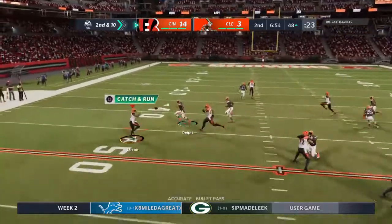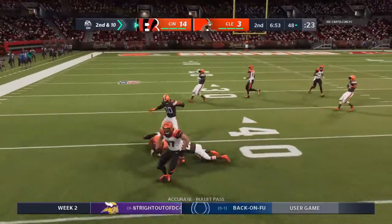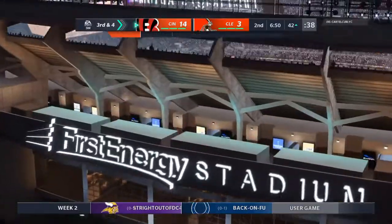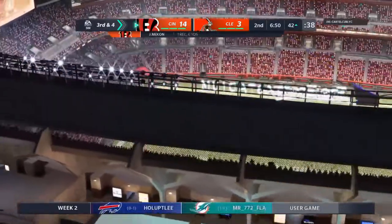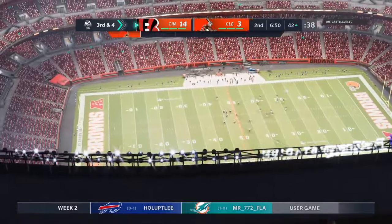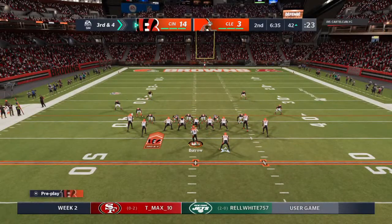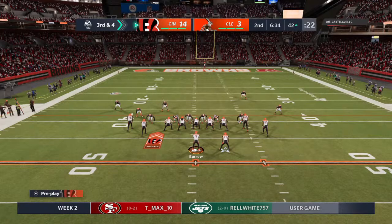Throwing again, it's Burrow. He'll find his running back, Joe Mixon. They get 6. That'll leave them with 3rd and 4. Oh, I came to my feet on that one. I thought he was getting close to breaking that one big, but in the end, give some credit to the defense, finding a way to get to him and forcing a 3rd down.